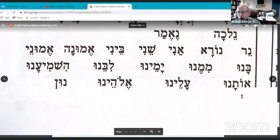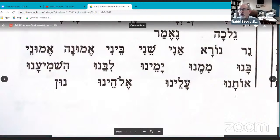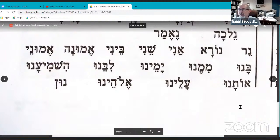Last line. Otanu. Aleinu. A very important prayer is called the Aleinu. Eloheinu. A bit of grammar. When you hear the suffix nu, it means we or us or belonging to us, ours. Otanu, mimenu, aleinu, yamenu, libenu, eloheinu, hishmianu. That was fast. We'll slow it down.